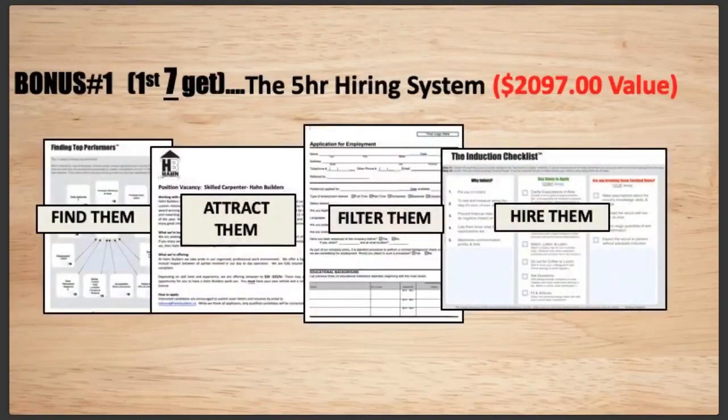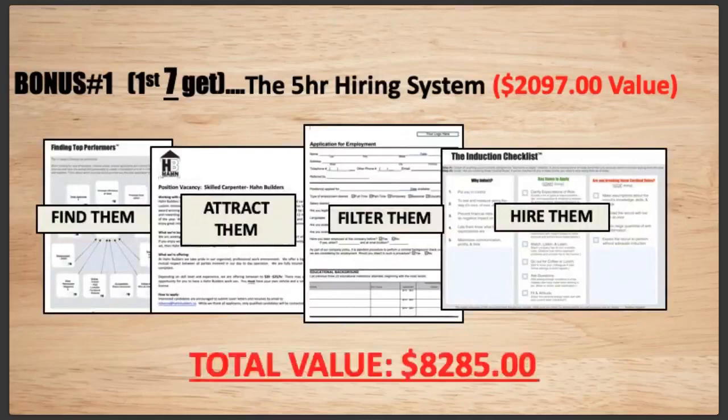We need to find good people. We need to attract them to our company. We need to filter them. We need to hire them. We need to onboard them. We need to train them, guys. Hiring is very difficult, especially in this competitive market. You need every advantage you can get.